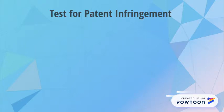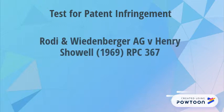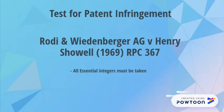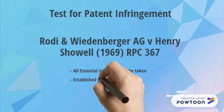In testing for patent infringement, the approach which was considered for a number of years was that which was outlined in Roddy and Weinberger AG and Henry Schau, which outlined that all essential integers of the patent must have been taken by the infringing party, which was established through a question of fact.